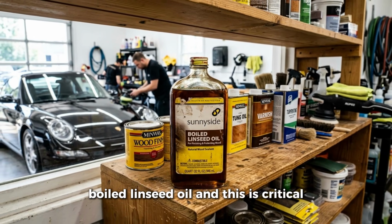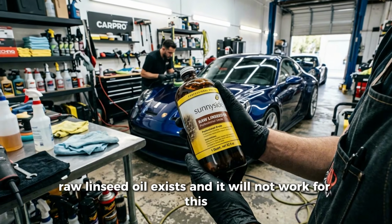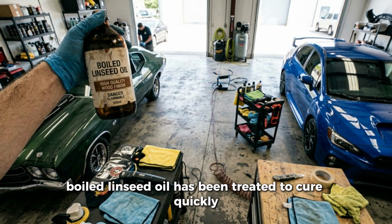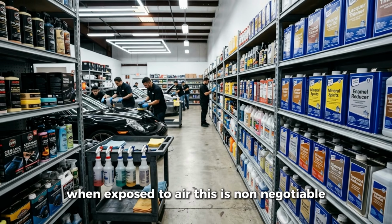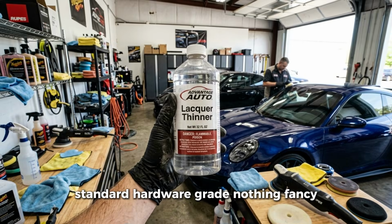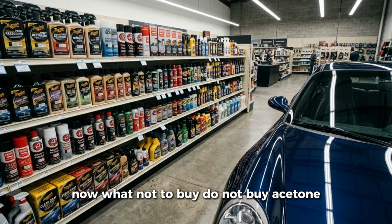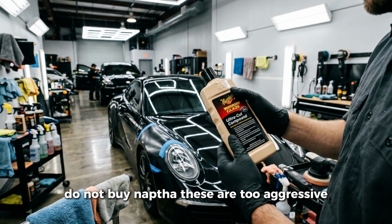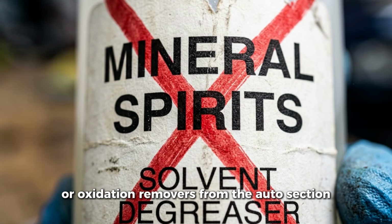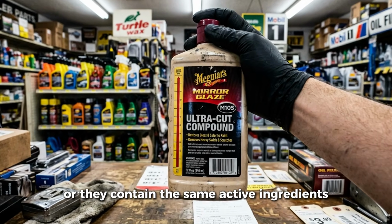Boiled linseed oil, and this is critical, it must say "boiled" on the label, not raw. Raw linseed oil exists, and it will not work for this. It takes weeks to cure, and it will leave your car feeling greasy and collecting dust. Boiled linseed oil has been treated to cure quickly when exposed to air. This is non-negotiable. Buy the boiled version. The second item is mineral spirits, also sold as paint thinner in some stores. Standard hardware grade, nothing fancy, nothing premium. Basic mineral spirits. Now, what not to buy? Do not buy acetone. Do not buy lacquer thinner. Do not buy naphtha. These are too aggressive and will damage the base coat underneath if the clear coat has worn through in spots. Do not buy commercial paint restorers or oxidation removers from the auto section. They are either too abrasive, too temporary, or they contain the same active ingredients at 100 times the markup.